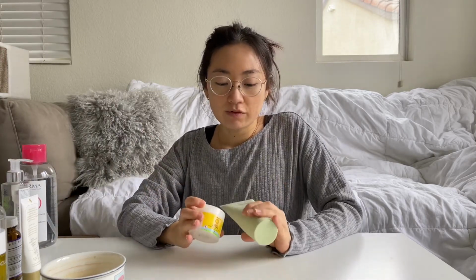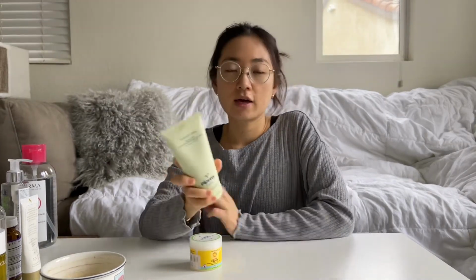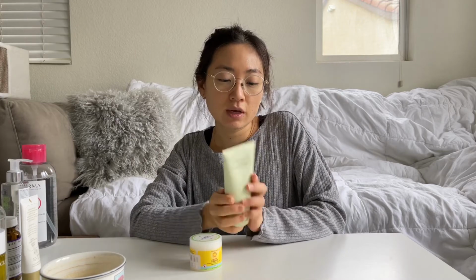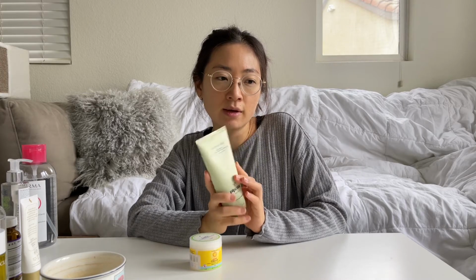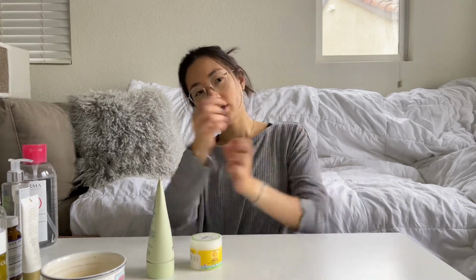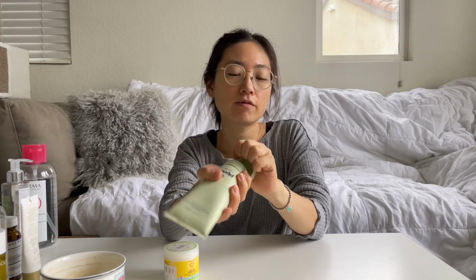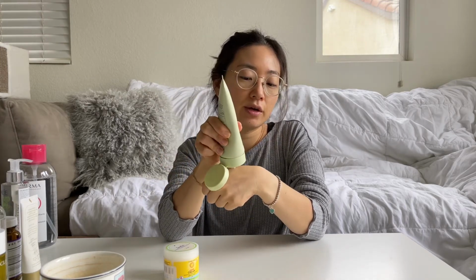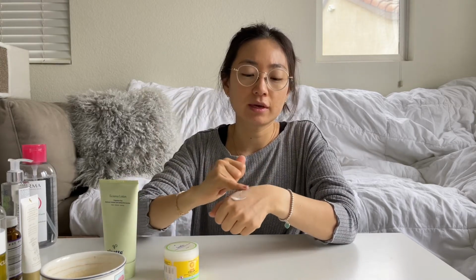So the first product that I tried was this eczema lotion from Pipette. The active ingredient in this one is oatmeal. I really liked the idea of this one because it has squalane in it. And squalane is generally known to be pretty safe for your skin and your body during pregnancy. And Pipette makes a lot of lotions and creams for pregnant women. They have a very famous body oil, which I have not tried yet. And I'll get to that in a second.